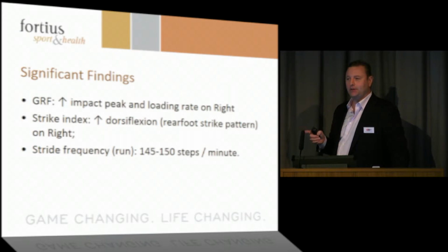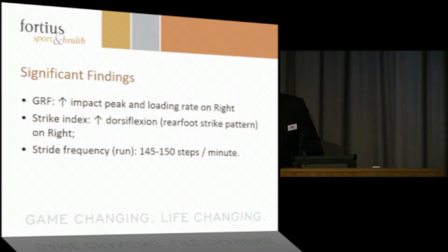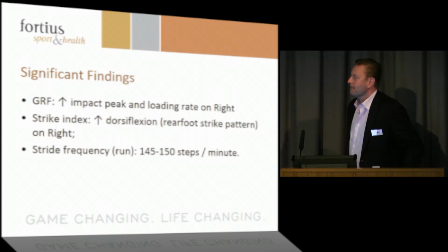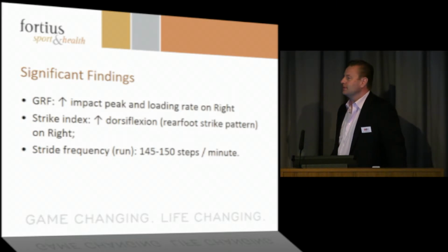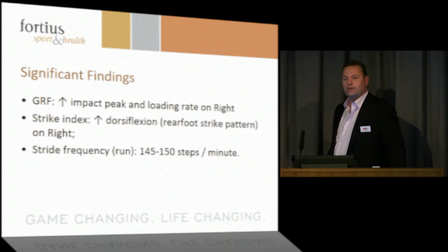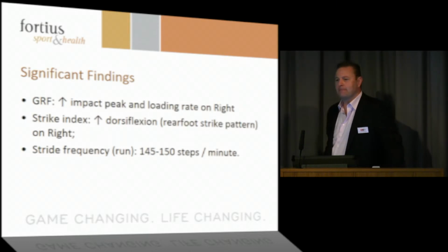Now the key, though, and we're going to talk about this a lot tomorrow, is that her stride frequency was measured at 145 to 150 steps per minute. In most runners, and I'm going to show you some data and research tomorrow, the goal for most competitive runners is to run at a cadence or stride frequency of about 180 steps per minute.